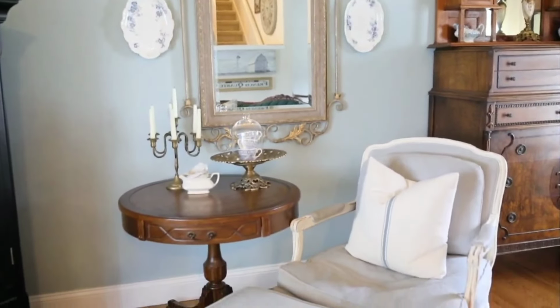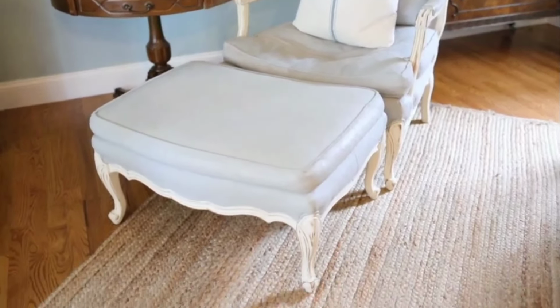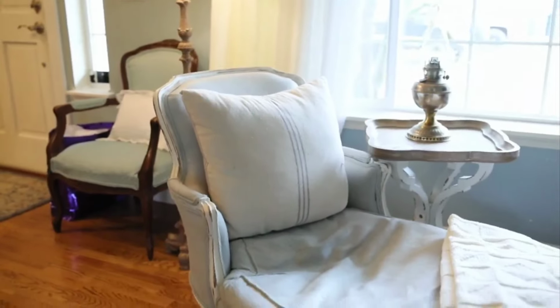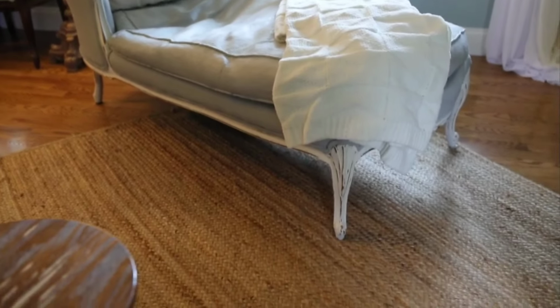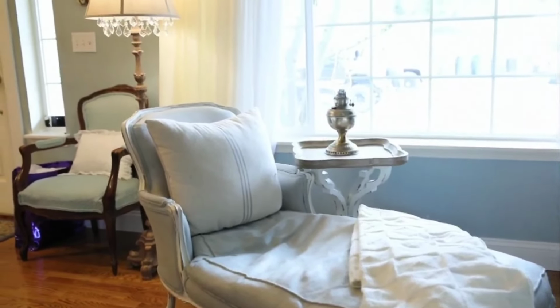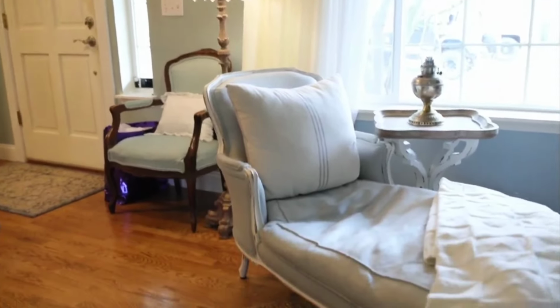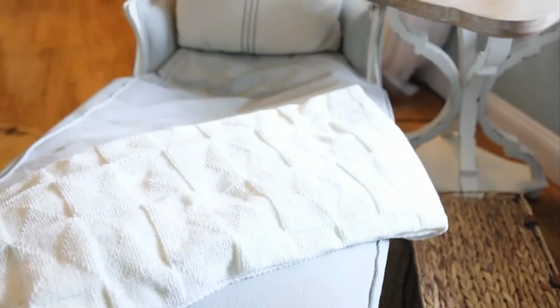I think it was 5 years ago that I found this chair and ottoman, and I bought that for $54 and painted it with Annie Sloan chalk paint, as well as this chaise that I found for $20. I love how cozy this is to watch movies or to read a book. The process of painting fabric furniture is quite amazing. And over in this corner, I have a basket that I found at Goodwill recently. It holds my yarn for knitting.